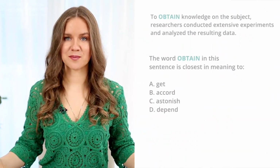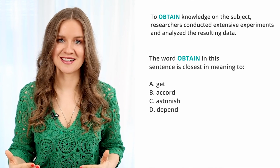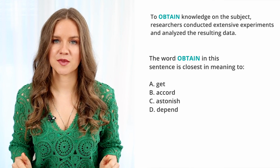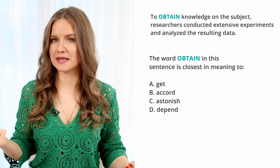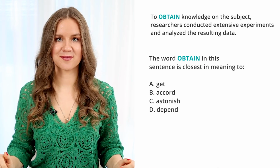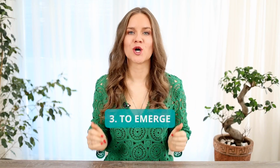A small test. To obtain knowledge on the subject, researchers conducted extensive experiments and analyzed the resulting data. The word obtain in this sentence is closest in meaning to A, get, B, accord, C, astonish, D, depend. A is correct. Next is emerge.